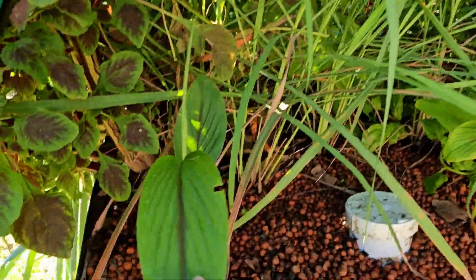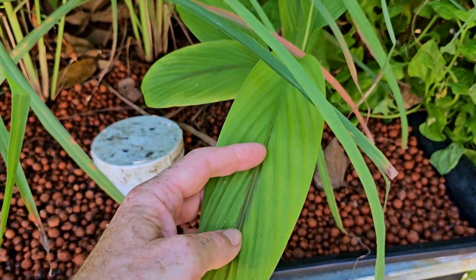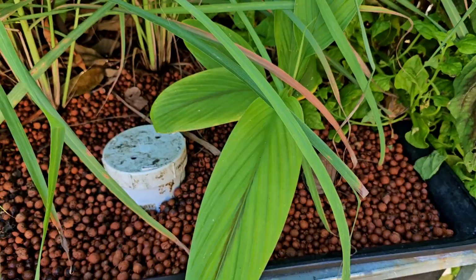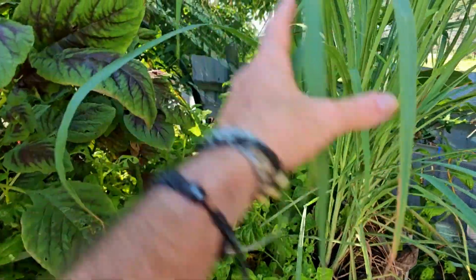The other black turmeric in here, which looks a little bit healthier than the one down the back, to tell you the truth. It's got a more definite black stripe down the center. They will be coming, as will the other lemongrass, and the same as the lemongrass and the other black turmeric over the back there.